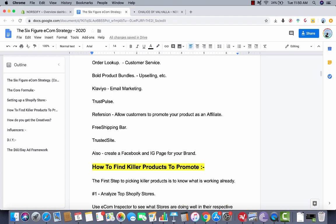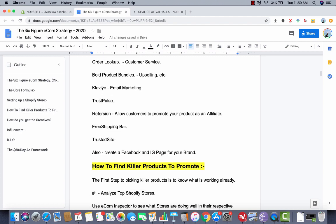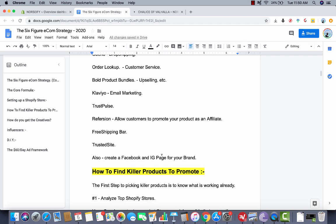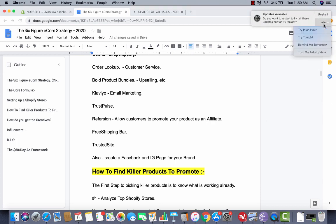Trust Pulse, that's for trust badges and stuff. Refersion is more for creating an affiliate plan, where you could allow people to promote your product as an affiliate, not a loyalty plan exactly. Free shipping bar. This is basically the bar on the top that says free shipping if you buy X amount of dollars, and that kind of stuff.